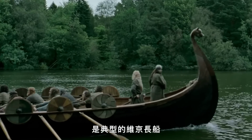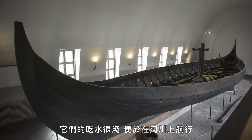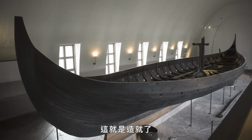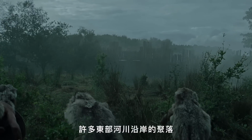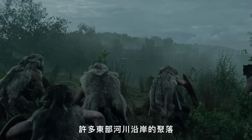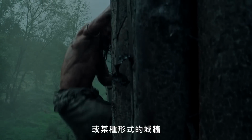The boat that we see them rowing is a classic Viking longship, rather a small model actually. The biggest could hold 120 men. They're shallow draft, easy to get into the rivers, so this is the machine that made the Viking Age possible. A lot of the settlements along the eastern rivers were defended in some way, either with a bank of earth or a palisade, a wall of some kind.